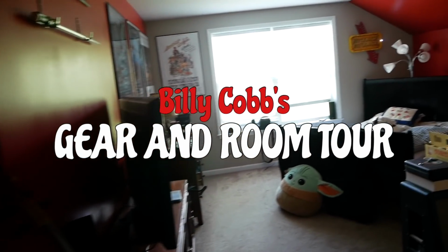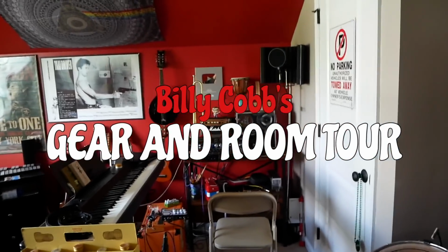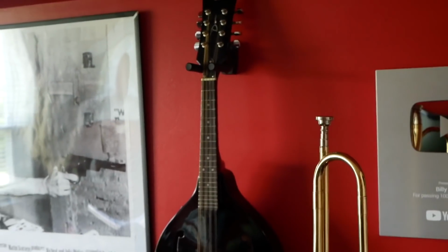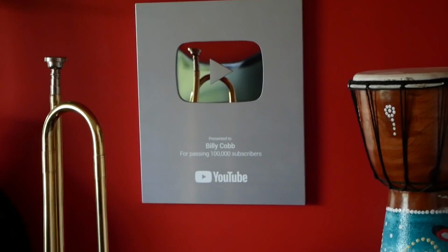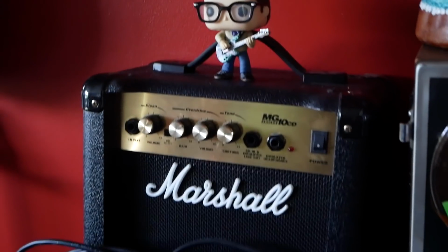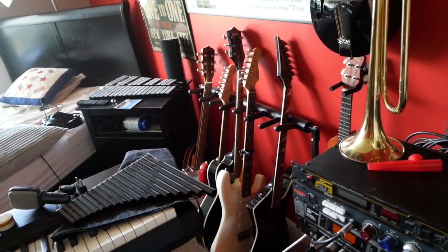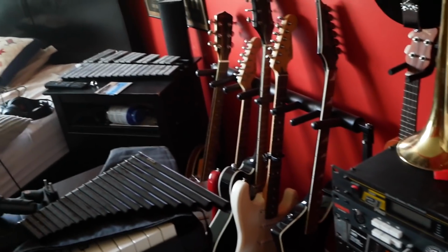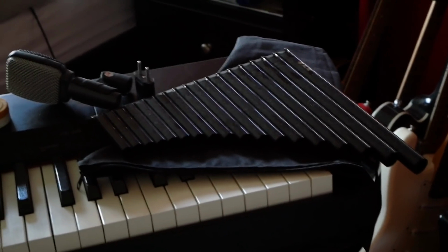I've been wanting to do this for a while, especially the gear stuff, but there's all the recording stuff. That's where I make, there's where all the magic happens. There's my mandolin. There's a bugle, because trumpets are expensive. And there's my pride and joy, my only achievement in life. And there's Rivers Cuomo on top of the old mini Marshall. And there's a bunch of guitars, which I'll show you in a little bit. And there's a glockenspiel, and there's a pan flute. I got all kinds of instruments in here.